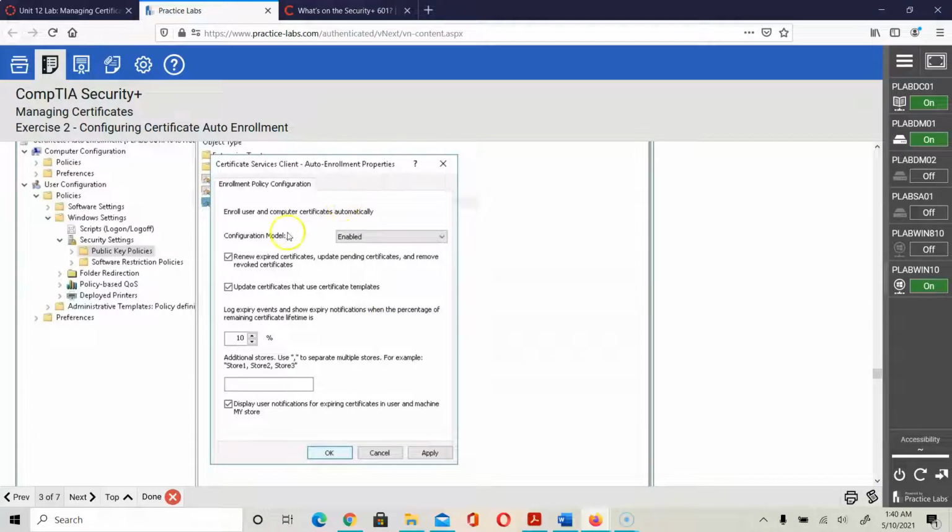So here it shows you how you can enable the model, and then you can select the options, and then we can log and show the notifications. We can log and we can show a certain percentage. So when we have about 10% left in the available certificate lifetime, it says log expiry events and show expiry notification when the percentage of the remaining certificate lifetime is 10%. So when it gets to the last 10% of the lifetime before the expiration date, it would then log and notify. Okay, and then you can also have it added to different stores, and then you can have it display user notifications. So you want to let the user know, warn the user. Okay.